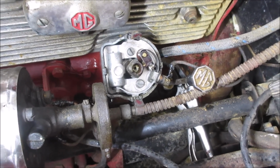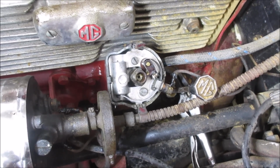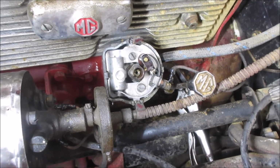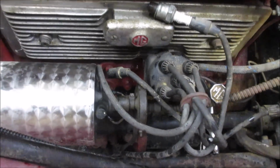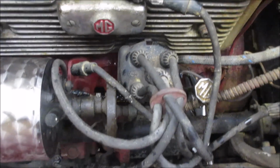All right, I'm going to put that back together and we'll crank it over, and I'll put the cap on it, and we'll put a plug in one of the wires and see if we get spark. We're going to look right there, and hopefully, where is it? There we are.